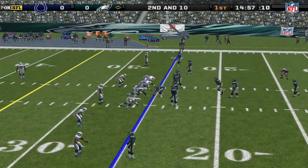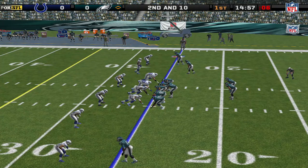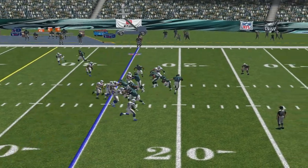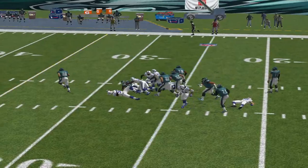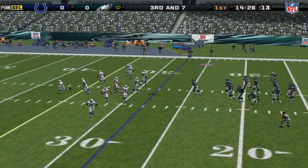2nd and 10. Ball on the 25-yard line. Here we go. Indianapolis comes out in their nickel package. Keep the throttle down. They give it to the halfback. Can't bring him down. Woods is there for the tackle. 3-yard gain. It's 3rd down and 7 to go.